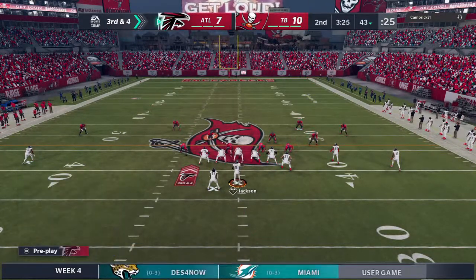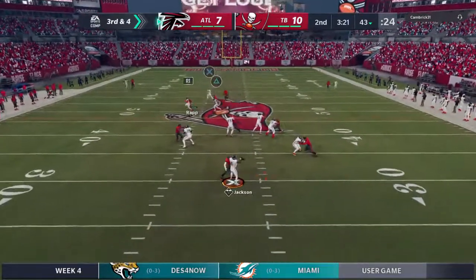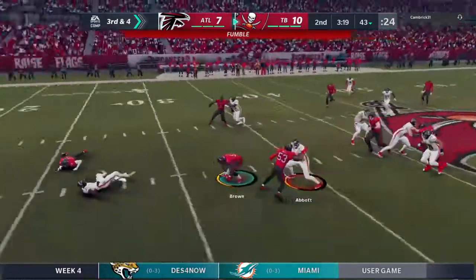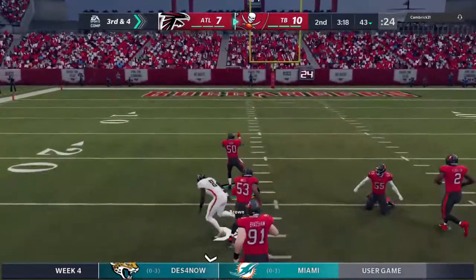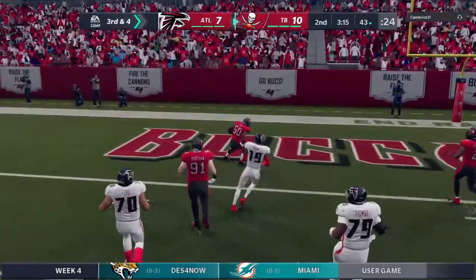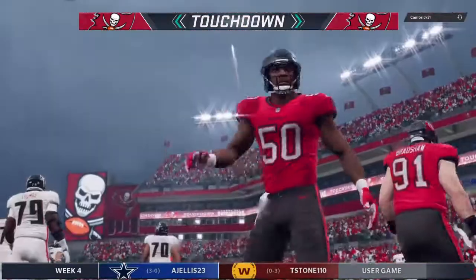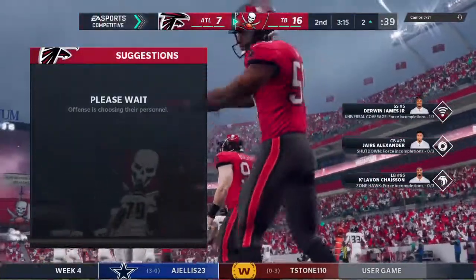And it's 3rd down. From the gun, it's Jackson. Jackson hit, and he lost the football. And it's picked up by the Buccaneers. Look at this, middle of the field, a breakaway. And he returns it to the end zone. A fumble recovery touchdown for the Bucs.